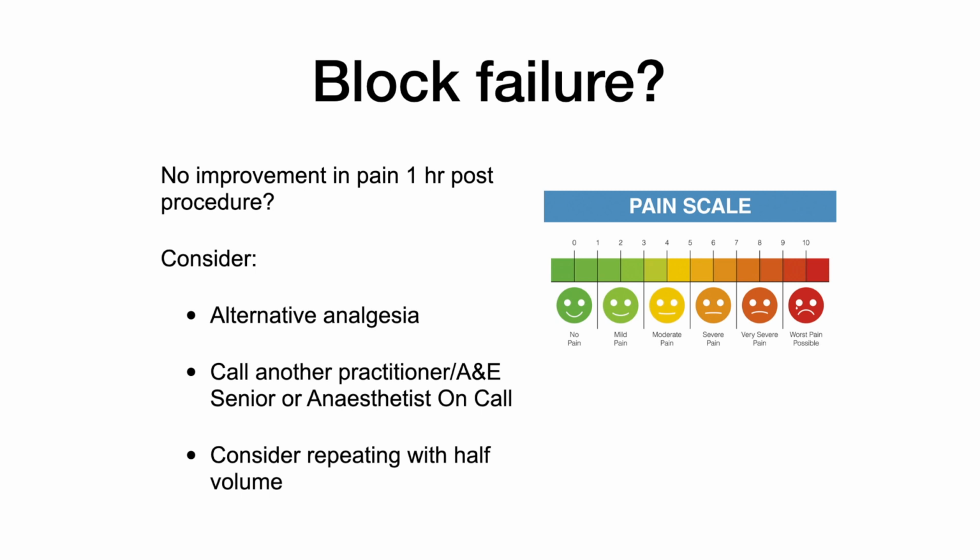If after 1 hour there is no improvement in the patient's pain, it is highly likely that the local anaesthetic has not reached its desired target. In these patients, we recommend either considering alternative analgesia or contacting another practitioner, an A&E senior or the on-call anaesthetist, to consider repeating the block at half the dose. It may be beneficial for this repeat block to be performed under ultrasound guidance.